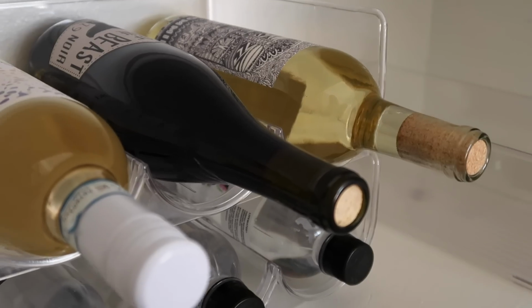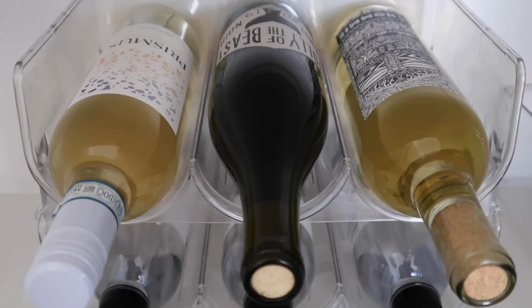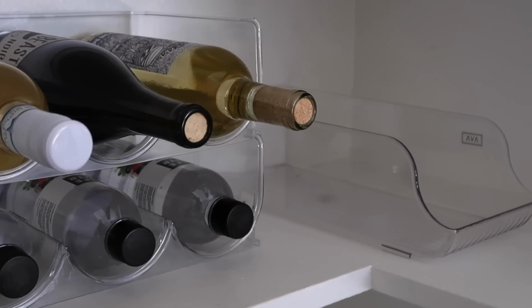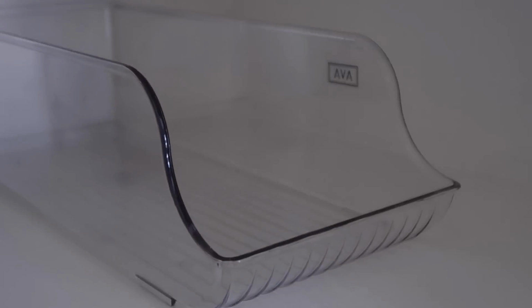I'm going to designate this little area as my beverage section. These organizers are great because they can go in your fridge, in a freezer, or your pantry. I also have this really great can organizer for all of our canned drinks.